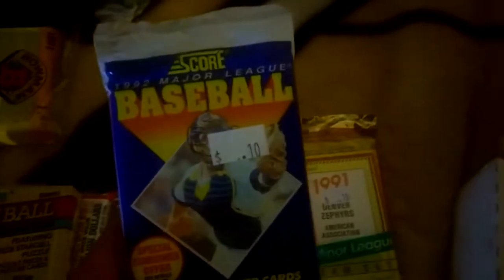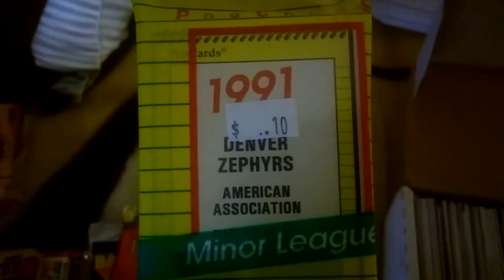1992 Score Baseball. I know who that catcher is from the Brewers. I already opened up this pack. Donruss 92 Series 2. And 1991 Denver Zephyrs Minor League Team Set. Trying to find out who else was in that set.